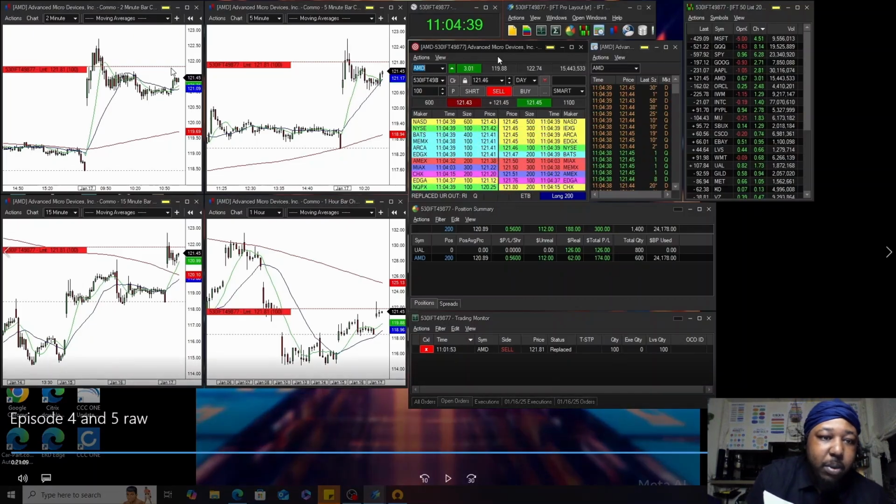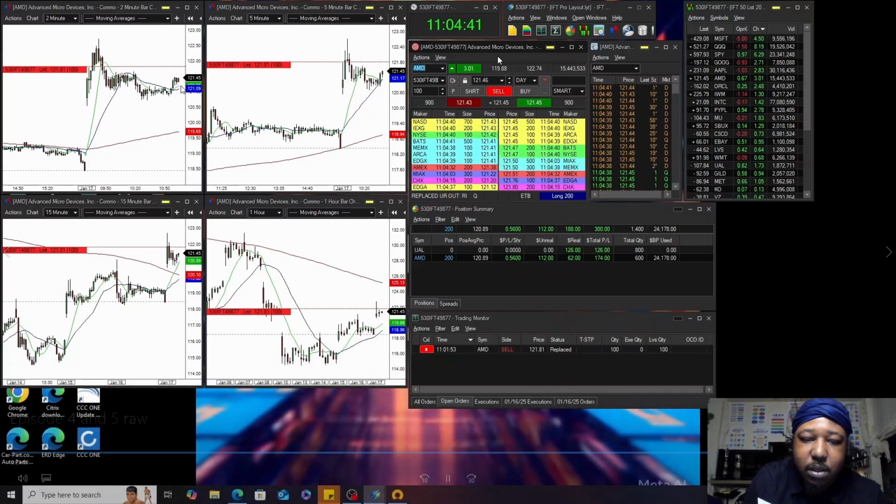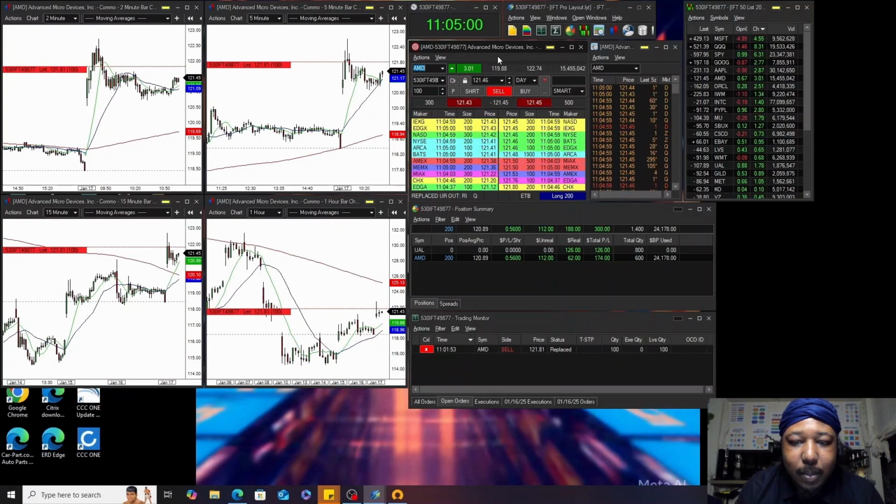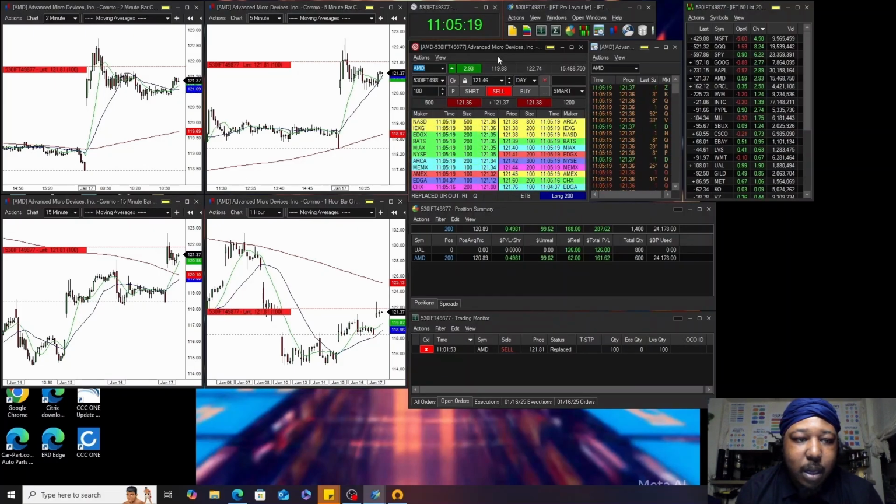Now, normally I would add here, right? This is a red bar, ignored, but we have 1, 2, 3 green candles up, and we're pushing up into support. So I don't want to add this high. I want this thing to come down and touch one of these moving averages before I add, right? And I don't know, I don't think I added. I may have added.